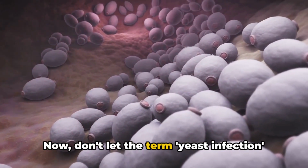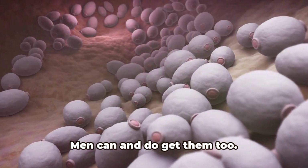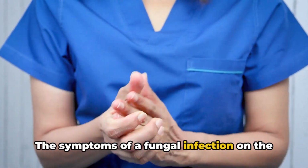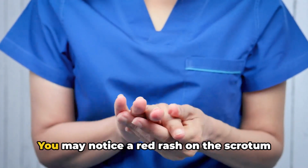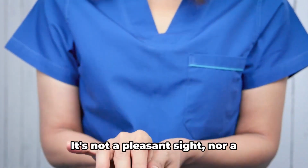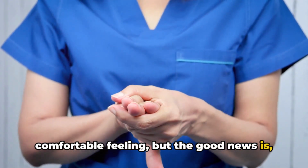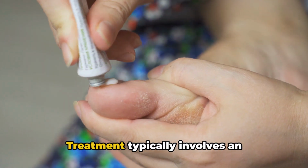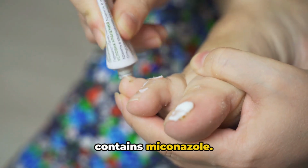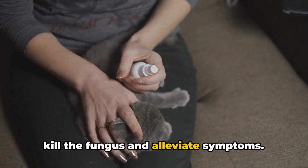Now, don't let the term yeast infection fool you into thinking it's an issue exclusive to women. Men can and do get them too. The symptoms of a fungal infection on the scrotum are quite distinctive. You may notice a red rash on the scrotum and the surrounding area, along with skin peeling. It's not a pleasant sight nor a comfortable feeling, but the good news is it's treatable. Treatment typically involves an antifungal cream like Monistat, which contains miconazole. This is applied to the affected area to kill the fungus and alleviate symptoms.